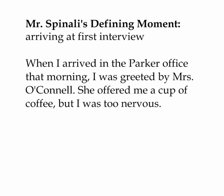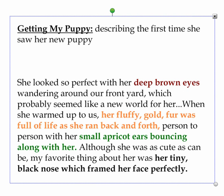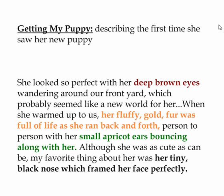I agree, Mr. Spinelli. I think that we could spice this up a bit by letting our readers see what you were doing and hear what kind of sounds were happening and get some more visuals and sensory details to make it stronger. So one of the things that maybe we should look at then is some previous examples from past defining moments. And here's one from a student who is describing the experience of getting her puppy for the first time. And I'm interested to hear what you like about this one, Mr. Spinelli.